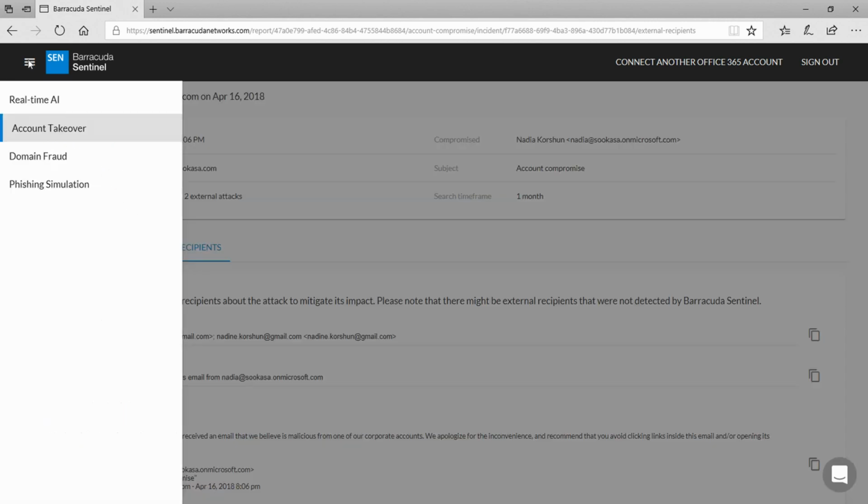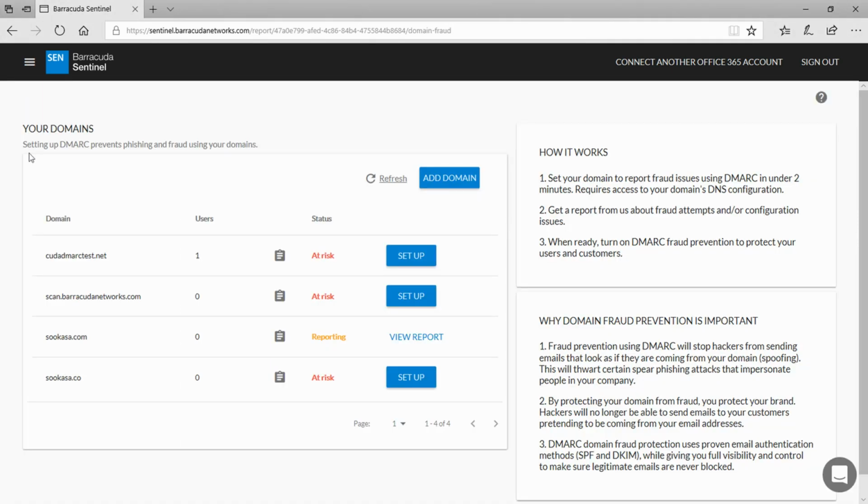The last core component of Barracuda Sentinel is our domain fraud protection. With this piece, you can secure your customer's domain through DMARC. We provide advanced instructions on how to properly set up the record, but the key benefit is the additional layered reporting and analytics provided by Barracuda.